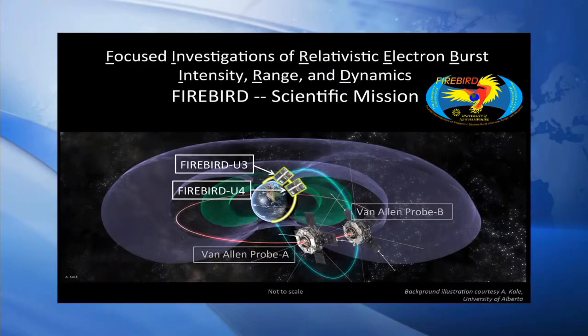And so with these 2 focused Firebird satellites, we look down at the upper atmosphere and see what's actually coming in, and the Van Allen probes are able to tell us, here's what we saw out there at the same time you saw these things dumping into the atmosphere.